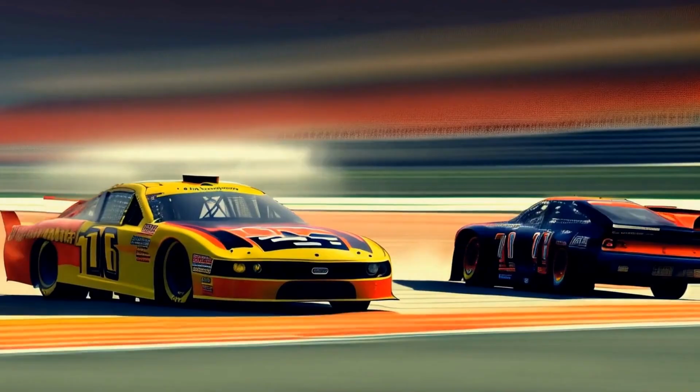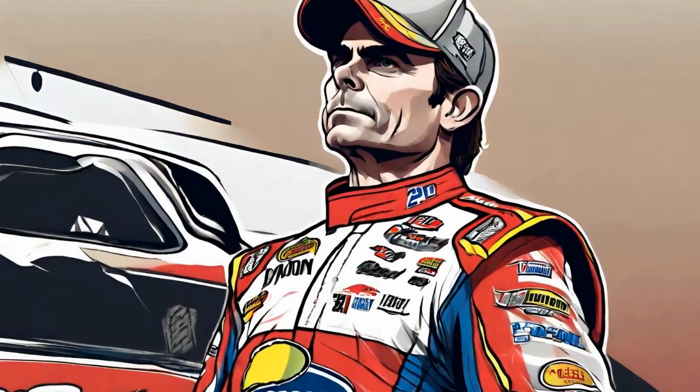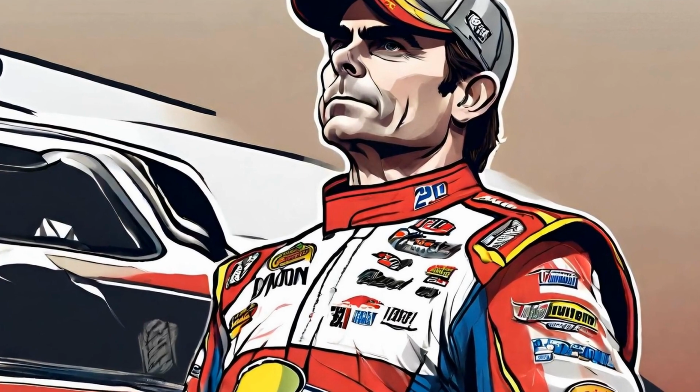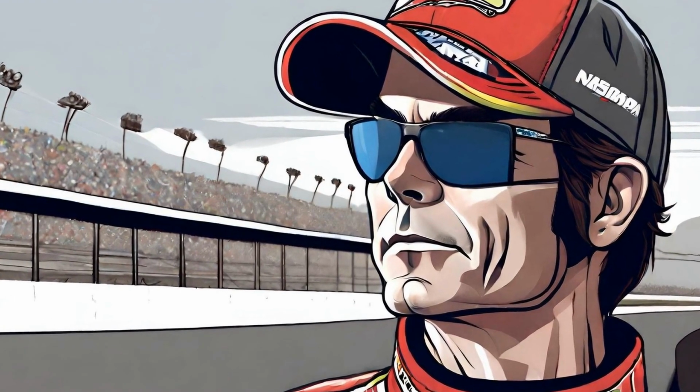Family time. Despite his busy racing schedule, Jeff Gordon always makes time for his family. Spending quality time with his wife and children is important to him, and he cherishes every moment he gets to share with them. Racing may be his passion, but family is his anchor and source of strength.